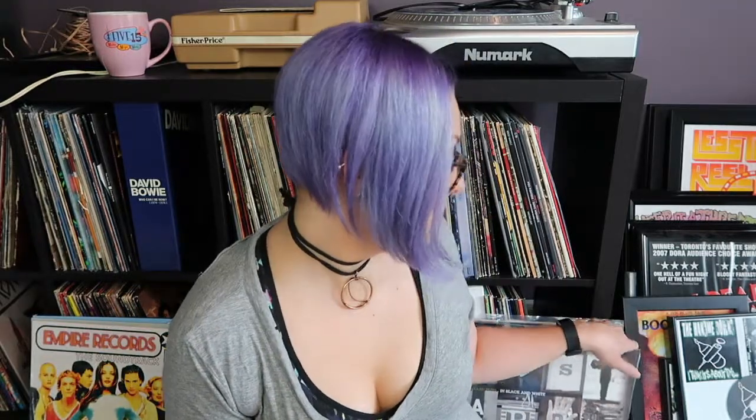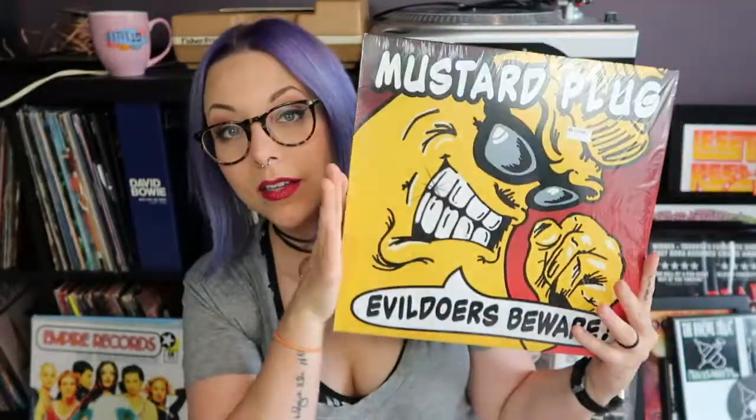So while we were there, we realized we didn't have any of their stuff on vinyl, and they had 3 albums on vinyl, and we picked up all 3 because we can't help ourselves at all. We're trouble. So the first one here is Evildoers Beware, with the little evil mustard bottle on the back. So there's the back of that one.